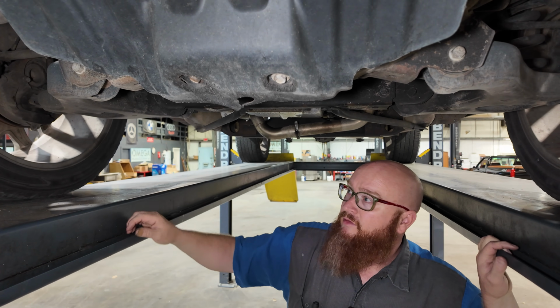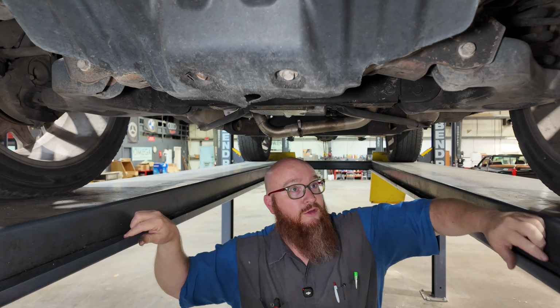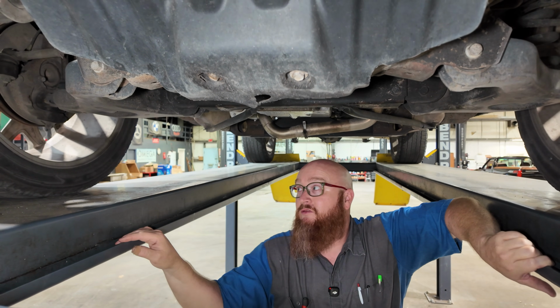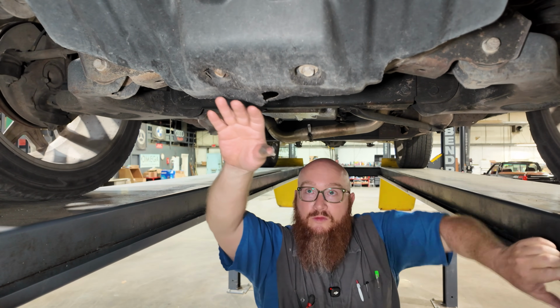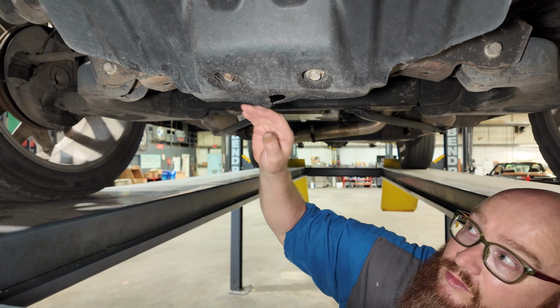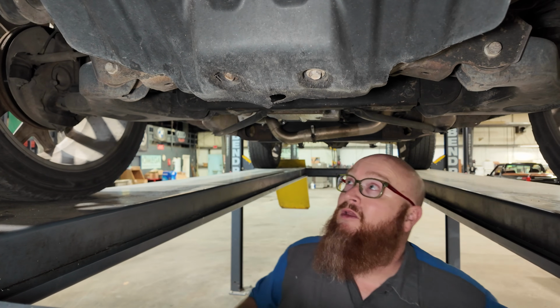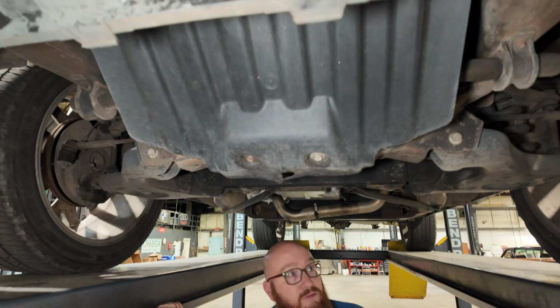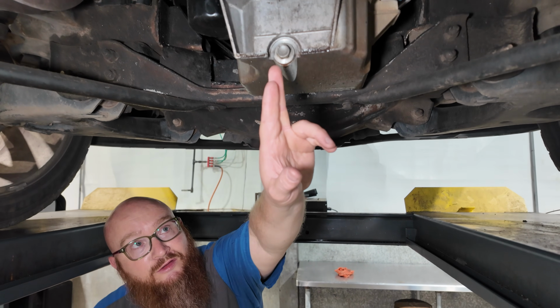So here we are underneath this Silverado, and you can tell right away it's had a rough life. It's probably done some Dukes of Hazzarding through ditches and God knows what. So this is torn up here in this little access panel. Looks like they've hit something with it. There's really no serious leaks going on with the radiator or anything up there. It looks like the oil drain plug needs a new gasket.